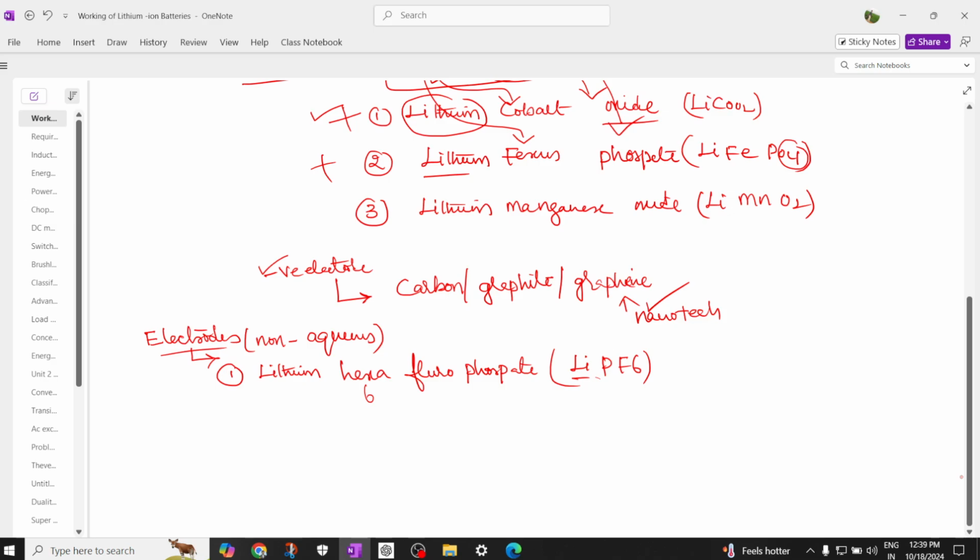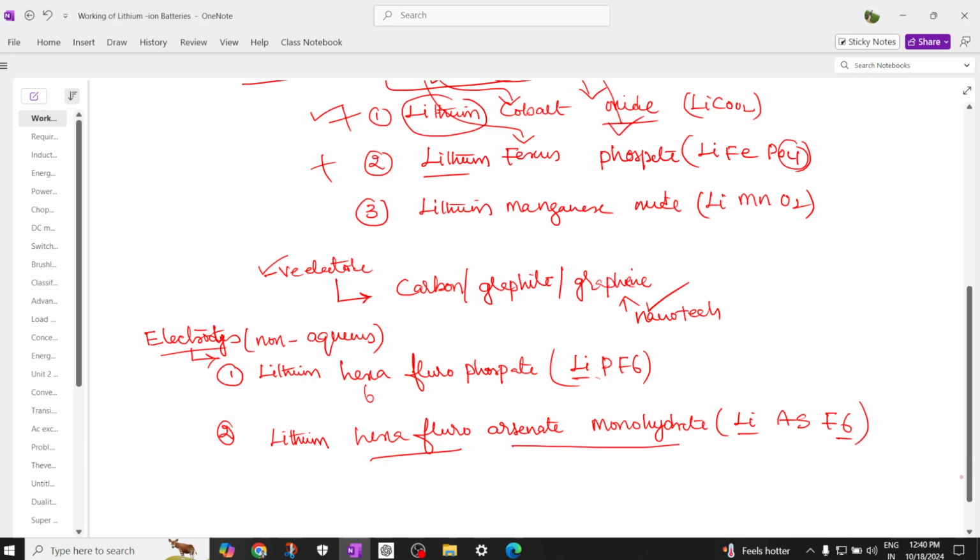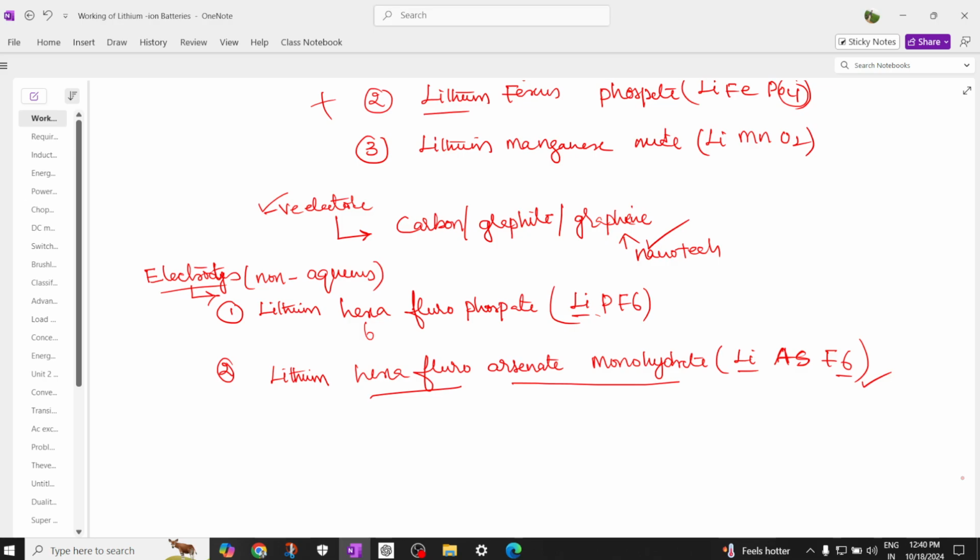The second electrolyte is lithium hexafluoroarsenate monohydrate. You have to remember this if you want more clarity. It can be shortened as lithium arsenate hexafluoride. You can see here lithium hexafluoride and this arsenate as monohydrate. This arsenate we write as As. So this is how to write the next electrolyte.